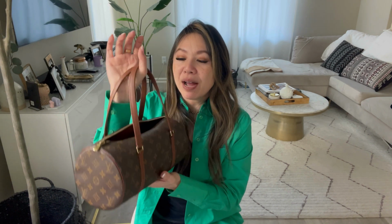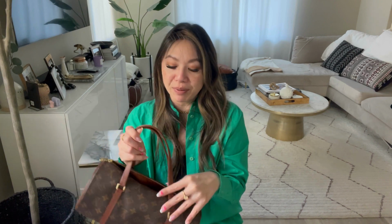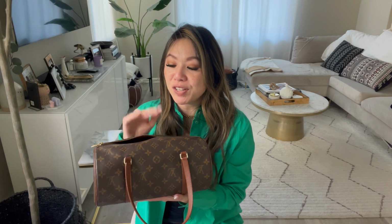On days I do want to carry more and maybe I'm out a little bit longer, I want just a carefree bag, a bag I don't have to baby, I can toss around, and that is my vintage Louis Vuitton Papillon bag in the size 30. And this one, you guys know it comes with a smaller mini one as well over here. I don't use the mini one with this together, but I'll use it separately. For me, it's like a Mary Poppins bag.